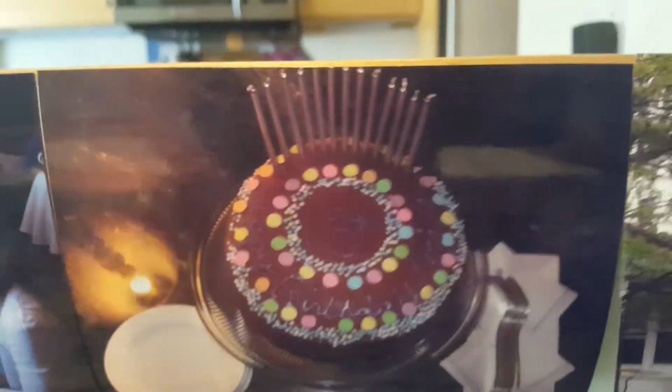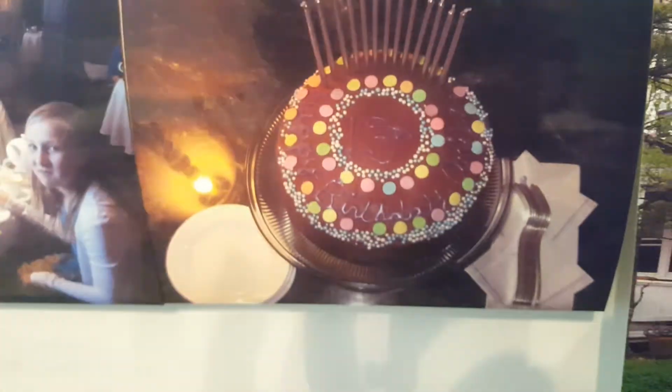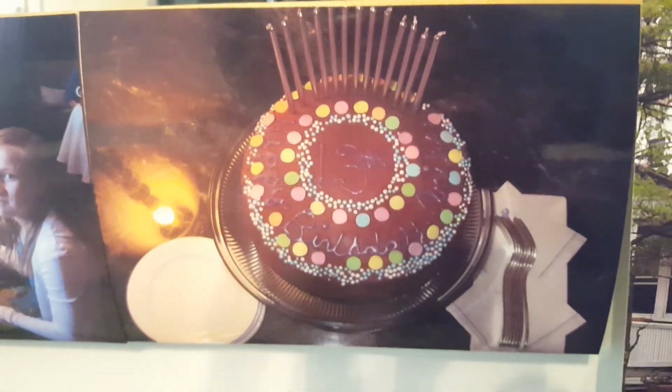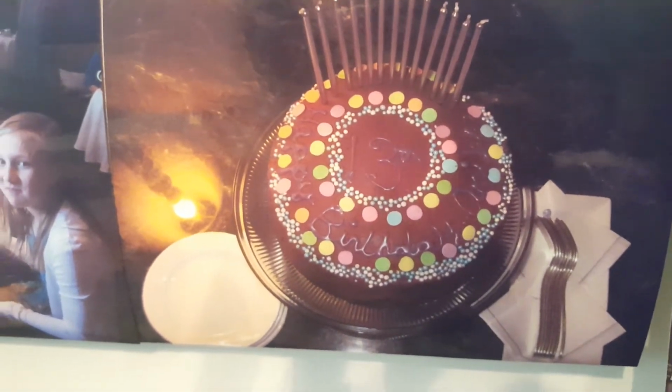And this was my best birthday cake ever. They all taste kind of the same because it's always the same cake that we all love. But the decor, I have to say, this is my most elegant cake. So we're going to linger on that for a moment.